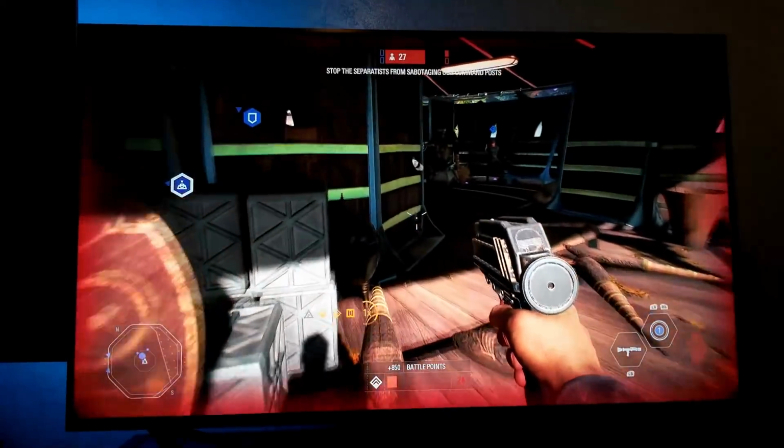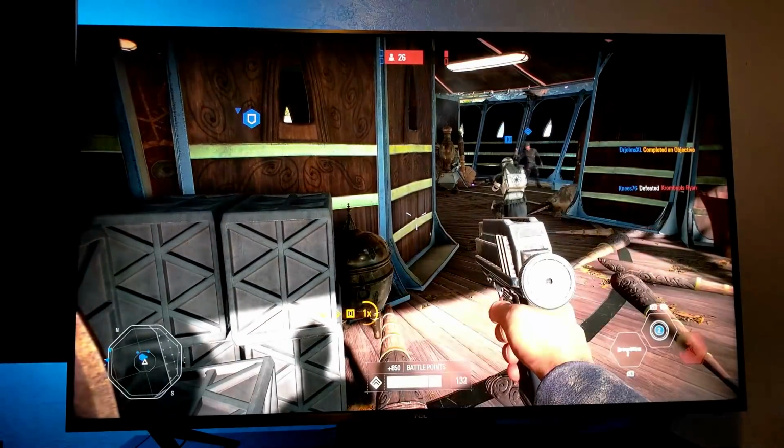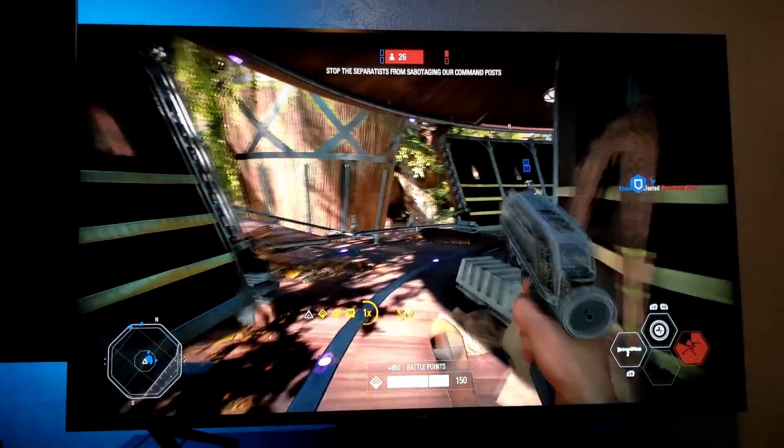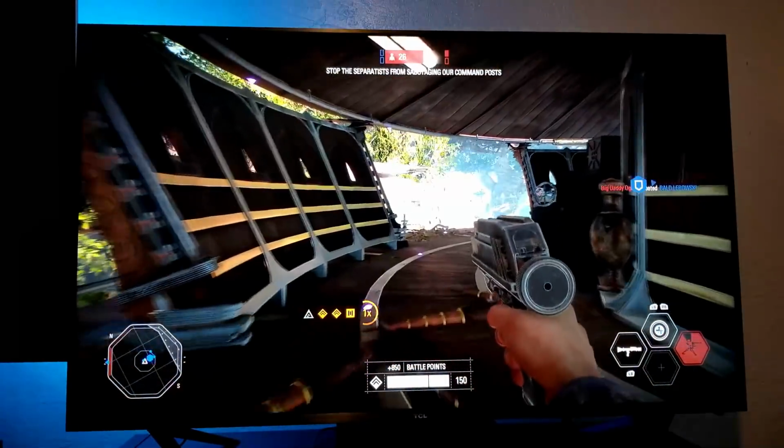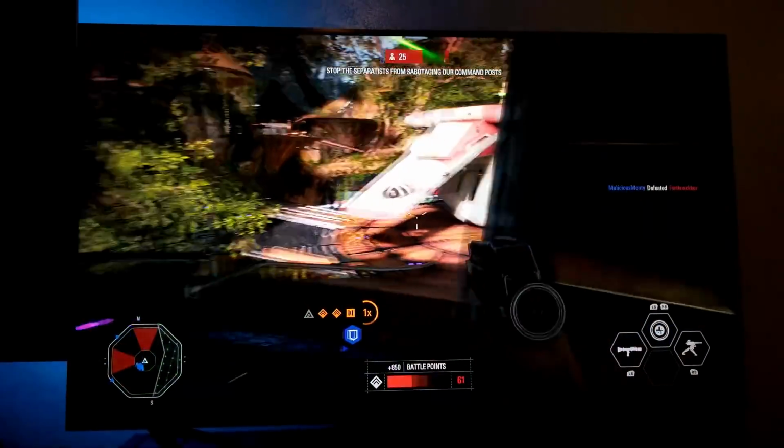Oh yeah, also let me show you. This is on HDMI 1, 4K 60 with HDR. My goodness, this game is absolutely beautiful.